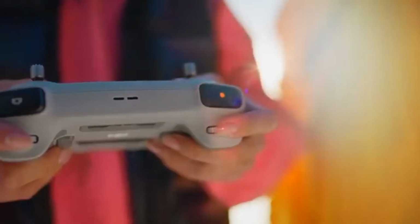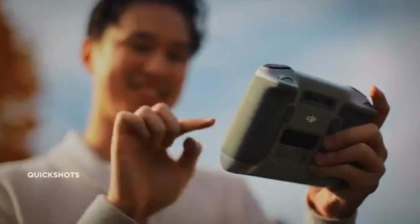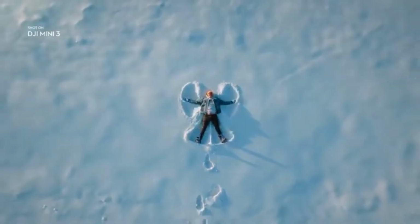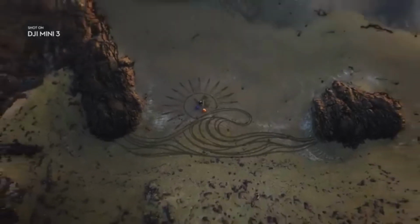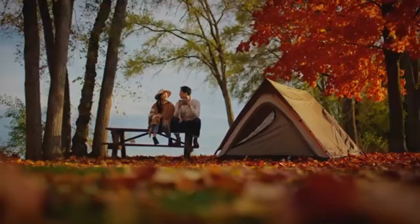Don't be fooled by the little size. The 4K HDR video capturing capabilities of the DJI Mini 3 are quite remarkable. This implies that you can record amazing aerial video that has a greater dynamic range, rich colors, and detailed features. It's ideal for displaying landscapes and action scenes, as well as for capturing those memorable travel moments.